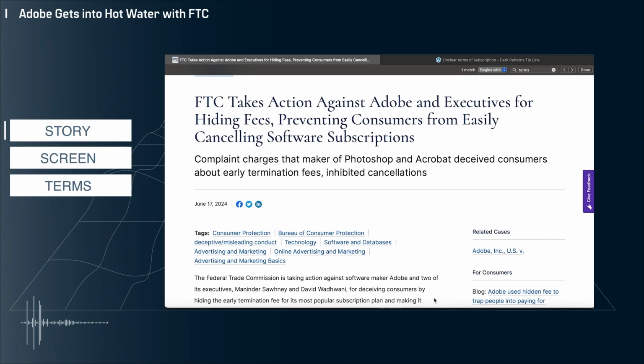Today we are covering Adobe and how their shady practices have gotten them into a bit of hot water with the FTC. Let's jump in.